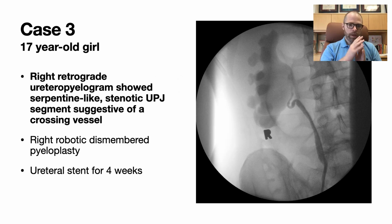She underwent a right retrograde ureteropelvic, and you can see a serpentine-like stenotic UPJ segment that was suggestive of a crossing vessel. Right where you see the ureter come out of the renal pelvis and kind of dip and then come back up, almost like an S. That's right where the crossing vessel was running right over across that, kind of kinking the ureter.